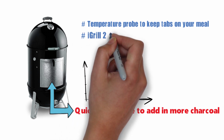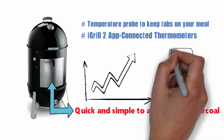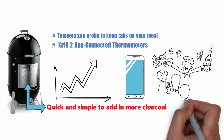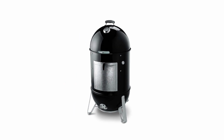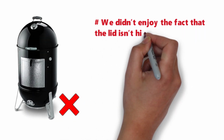Want to take things even further? Check out the iGrill 2 app-connected thermometers. These let you check on your food through the convenience of your smartphone, so you can hang out and enjoy the party without having to slave over the grill the entire time. While this was definitely one of our favorites, it wasn't perfect. First off, we didn't enjoy the fact that the lid isn't hinged.